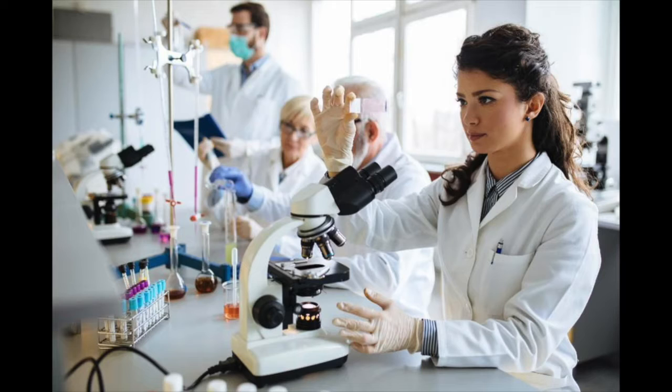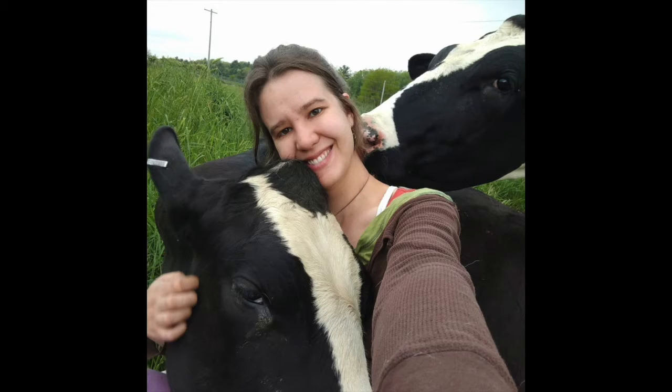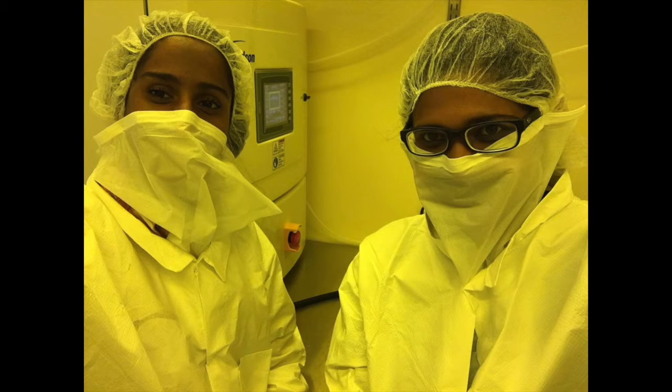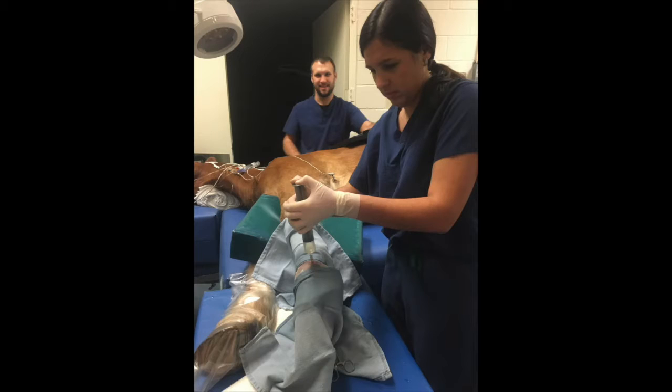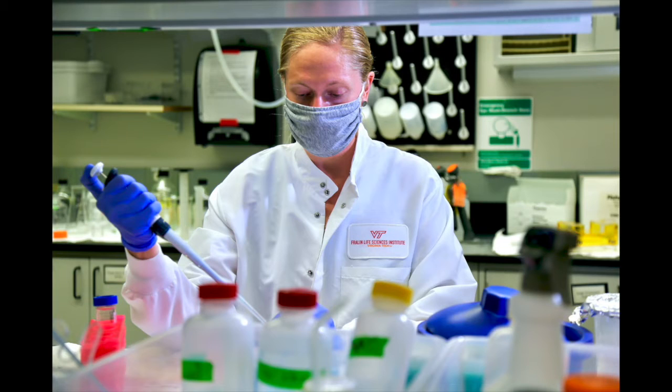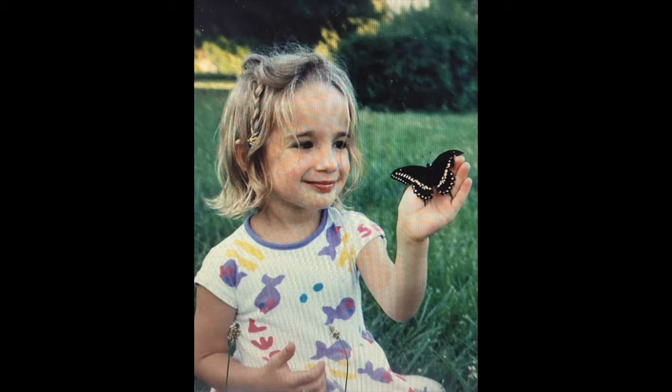Now, you may think that a scientist always looks like this, and sometimes we do, but we can also look like this. We can look like this, this, this, this. Sometimes we look like this, this, and even we can look like this. Oh, whoops, that's a picture of me when I was your age. Well, anyway, I hope those pictures showed you that there are many, many different ways of doing research, both inside, say at a microscope, and outside working with plants and animals.